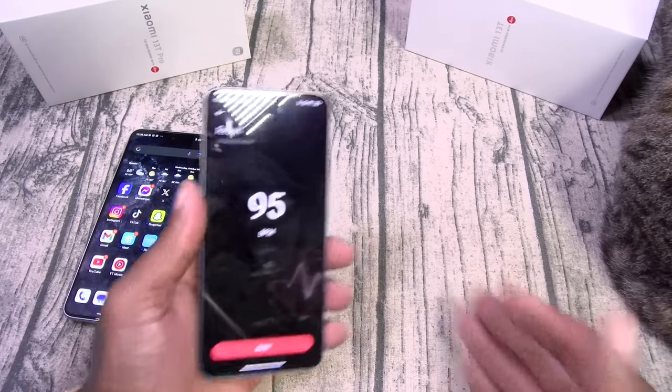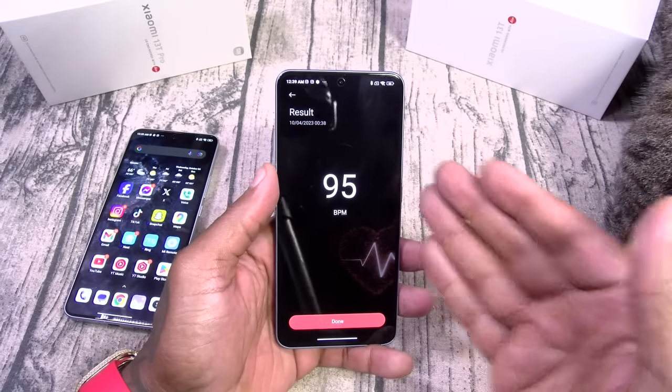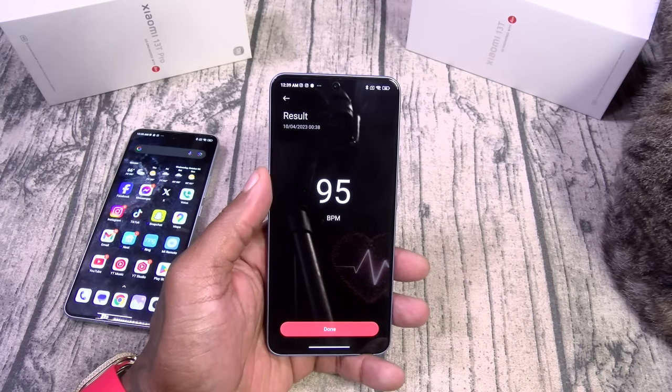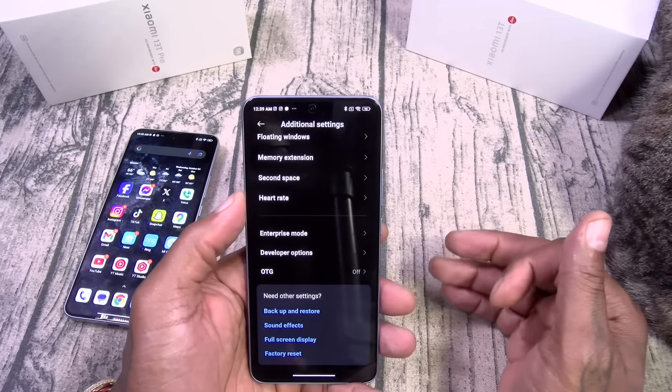Right now, mine is at 95 because y'all got to remember, I'm in the middle of shooting a live YouTube video, so my adrenaline is up. But I did it today. It really works, because when I did it this morning, I was laying out in the bed, and it was at around 72. So 95, I'm up, I'm active right now, so it is what it is. That's my excuse for being a fat fuck.